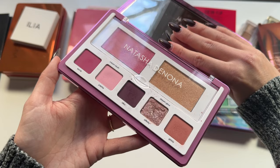Okay, this is going to be... There's going to be some decluttering going on over here. Revolution and Clueless collection. God, I love Clueless so much. And this is their As If eyeshadow palette. I do want to save a couple of palettes by Revolution in case I'm doing a full face of Makeup Revolution or something like that.